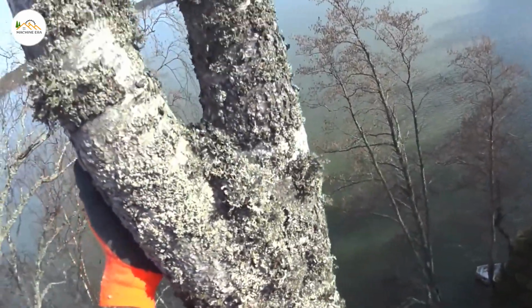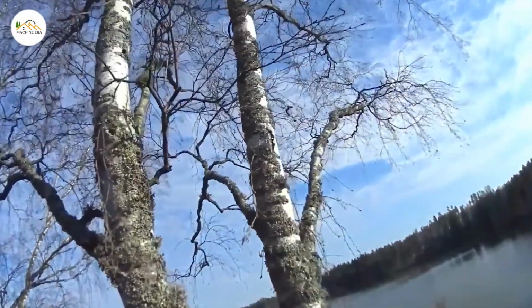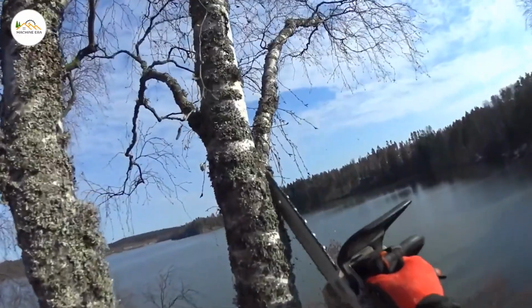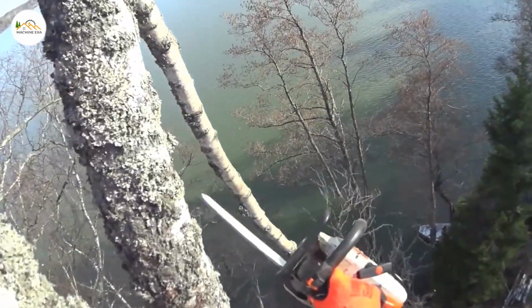That 220-foot tree, watching someone climb it and bring it down from the top made my stomach drop. This isn't just logging. This is extreme precision, balance, and sheer courage. Hats off to the guys doing this day in and day out.